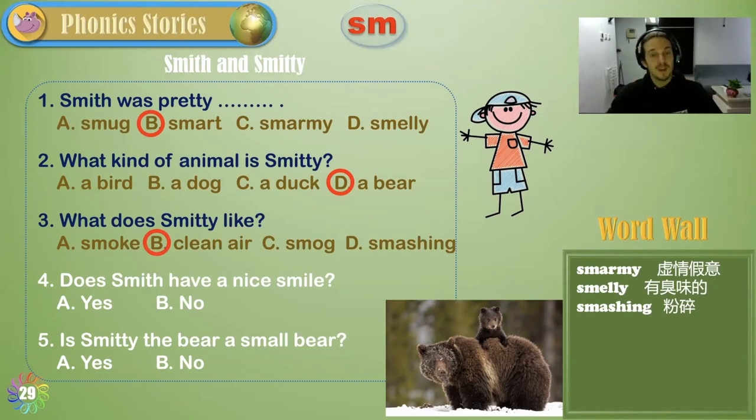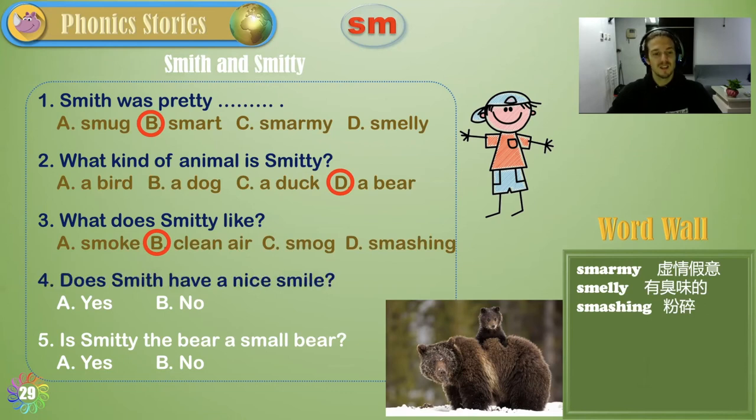In my home in Winnipeg, Manitoba, Canada, it is some of the cleanest air in the world, with a rating of 5. Can you imagine? Sometimes in Beijing, the air goes to 300. That's a big difference. Does Smitty have a nice smile? Yes or no?